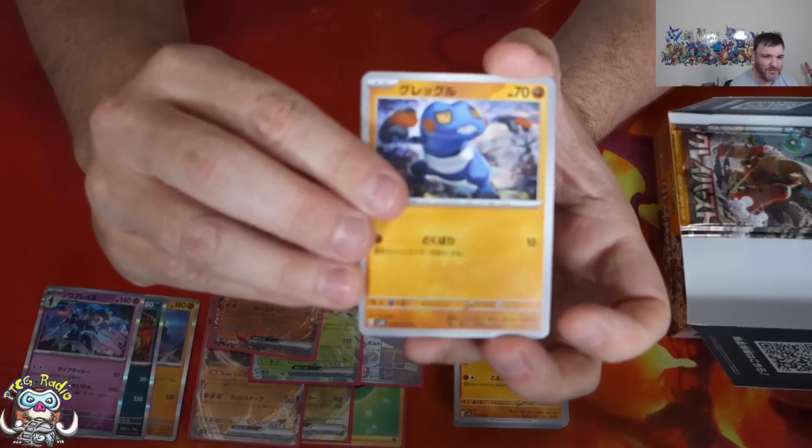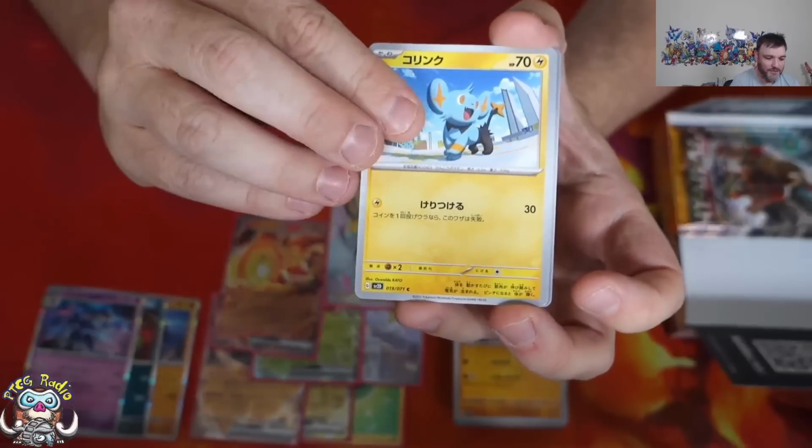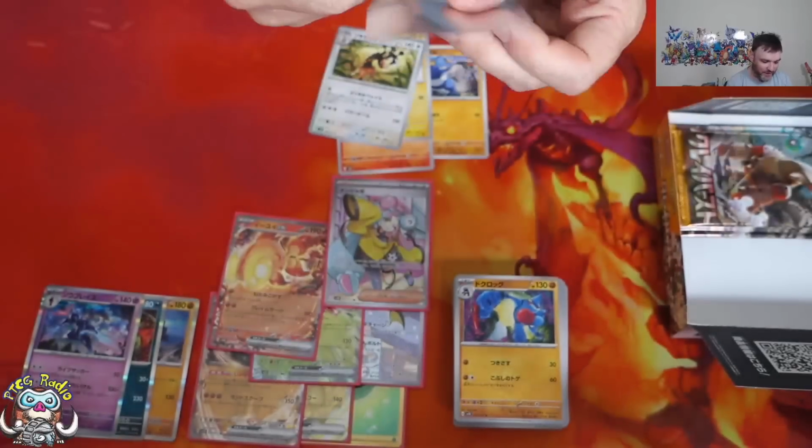Oh my goodness. It's not the special illustration rare. That is the full art. But come on, ladies and gentlemen. Full art Iono. Hey, and there's your Knackley. Oh, yeah. Lovely artwork on that one.